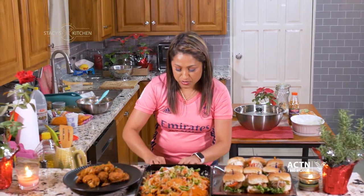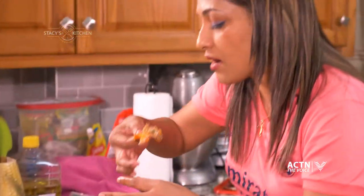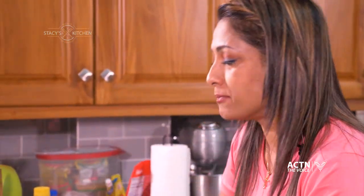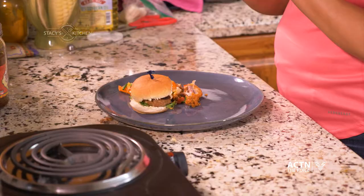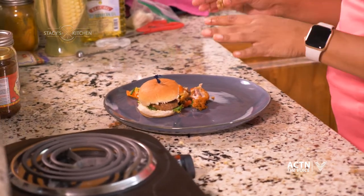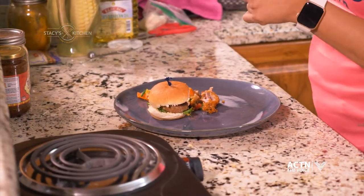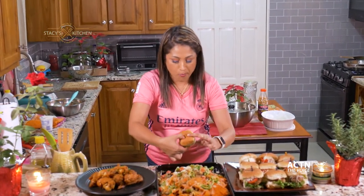All right, so I'm going to try the loaded nachos now. On point, guys, trust me. You probably won't want to go and buy this anywhere if you learn to make it. It's on point, trust me. The flavors came together nicely. Everything is on point. All right, so let me try my little mini burger now.